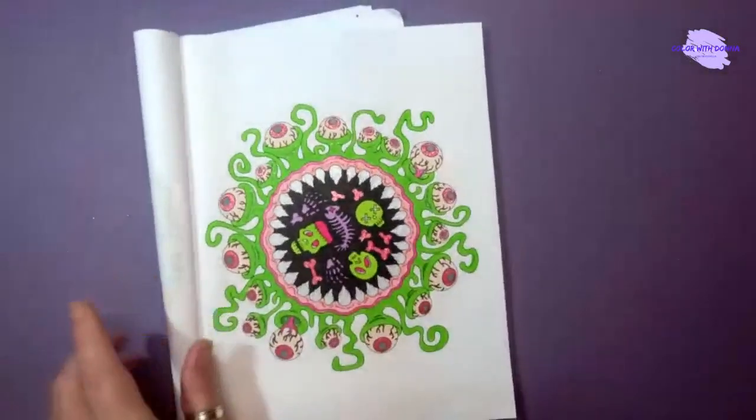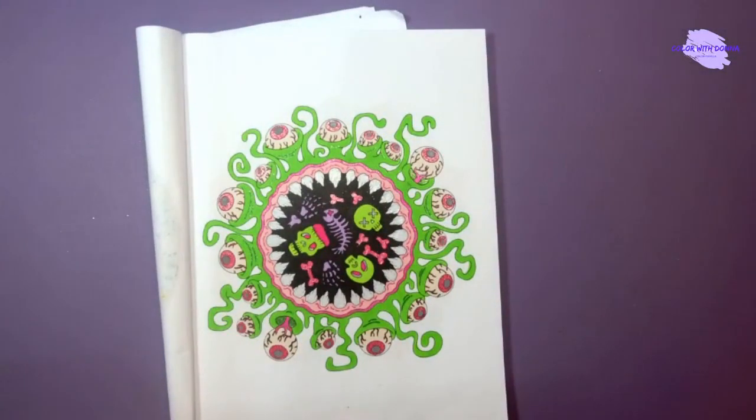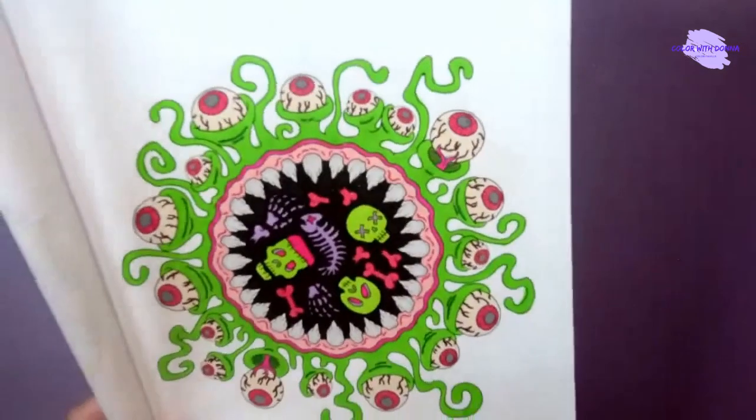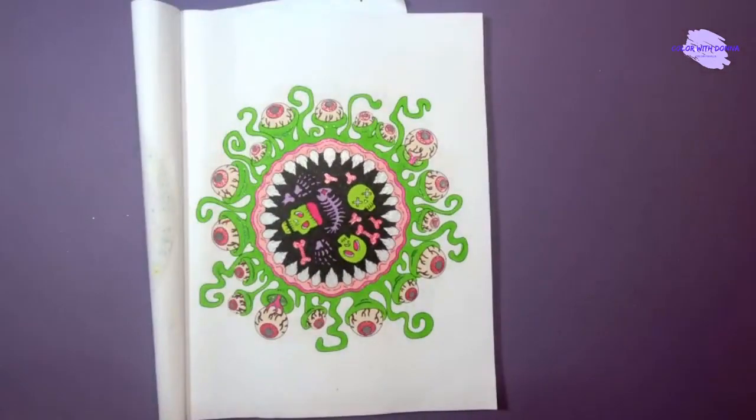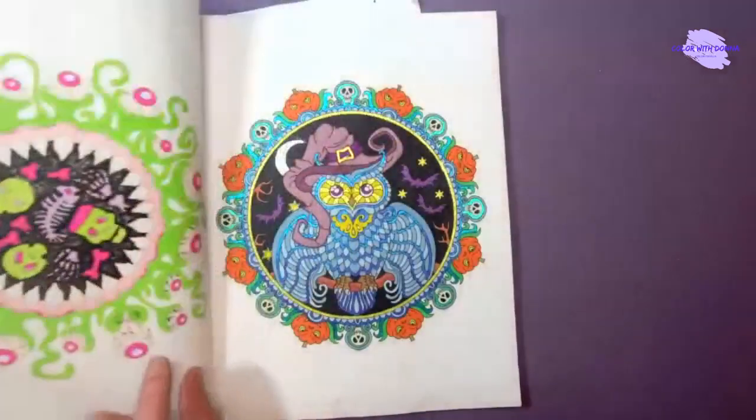All right, here we go. This one was done with alcohol marker. It was done with glitter paint pen, Jelly Roll Stardust clear coat for the teeth. And I think that's all that's on here. I actually kind of like this one too. So I was pleased with the way some of these turned out in this book this month.